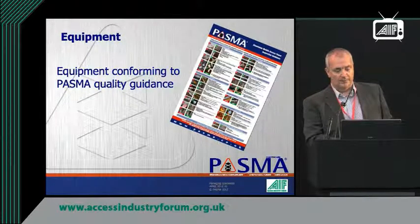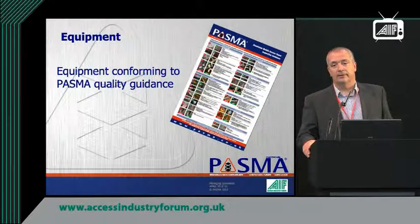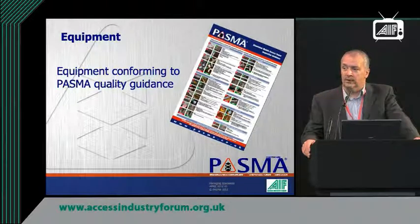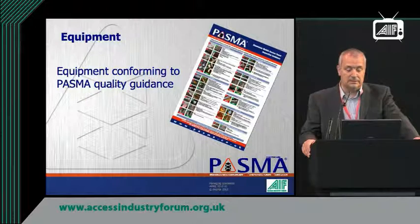So, equipment conforming to the PASMA quality guidance. PASMA publish some guidance regarding the quality of mobile towers. And all mobile towers should conform to that guidance. All PASMA hire and assembly members must make sure their fleets of equipment conform to that guidance, and they're audited against that. And similarly, if you are obtaining equipment from a source otherwise, you need to make sure and ask the question, to what standard has that equipment been inspected and maintained?